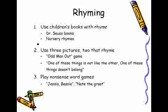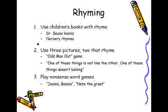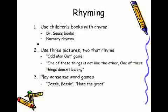At level 2, children can recognize words that rhyme, that is, words that sound the same at the end. Rhyming games at level 2 should use pictures that children can manipulate, for example, on a flannel board or whiteboard, playing the odd man out: jacks, tracks, fox, for example, which one doesn't belong.